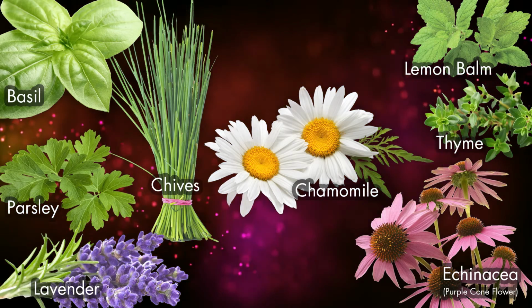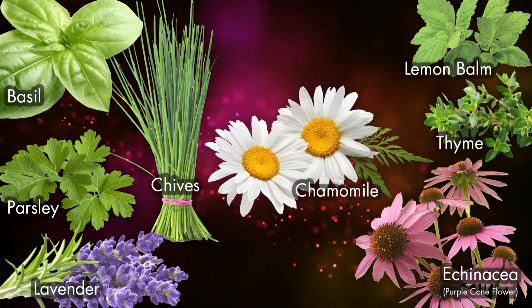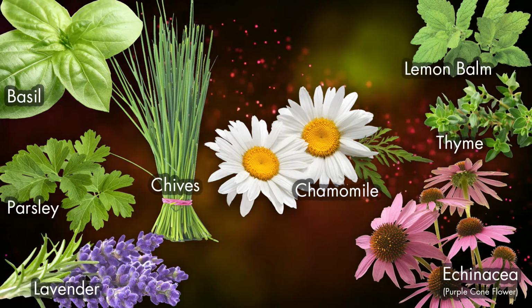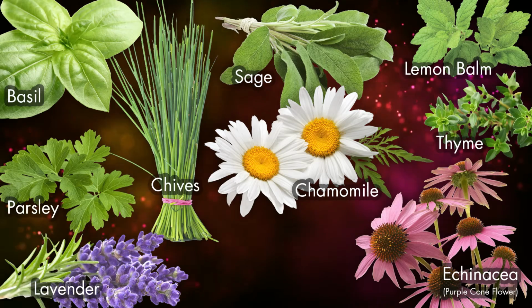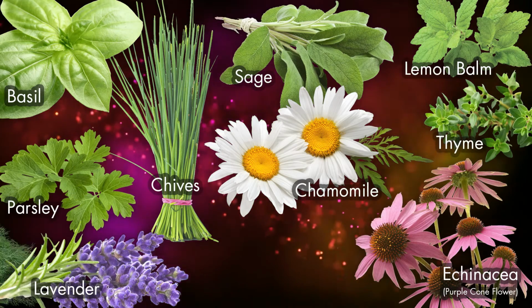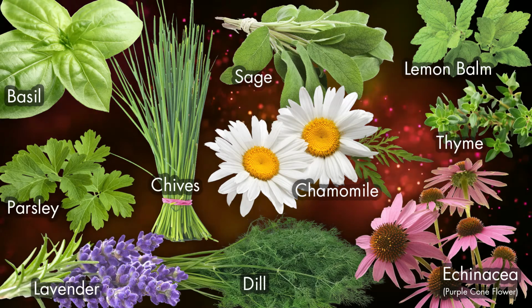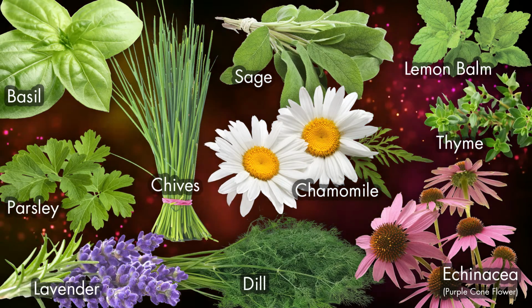Chives are rich in vitamin C, riboflavin, potassium, vitamin A, iron, beta-carotene, and provides a mild onion taste that goes great with tons of different dishes. Sage, which is also good for digestion and provides a bold, earthy, and slightly minty flavor. Dill, which most people are familiar with, has a great taste, smell, and is known to be good for the kidneys, as well as other health benefits.